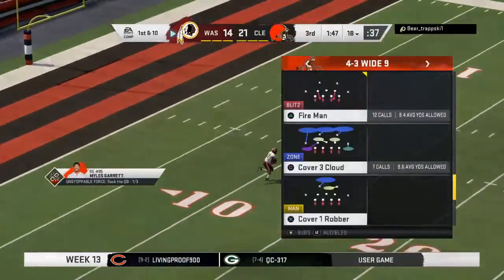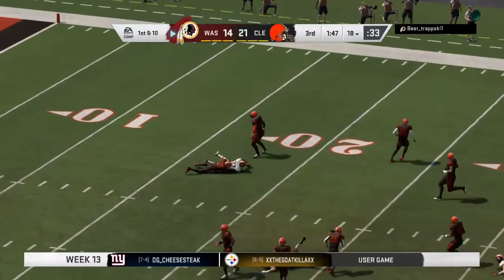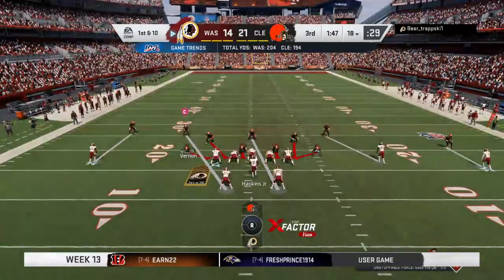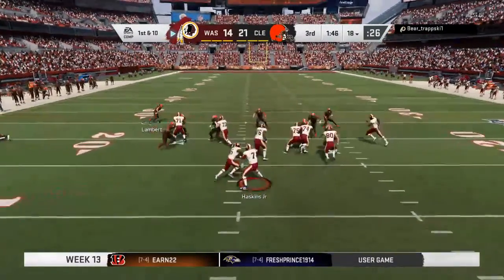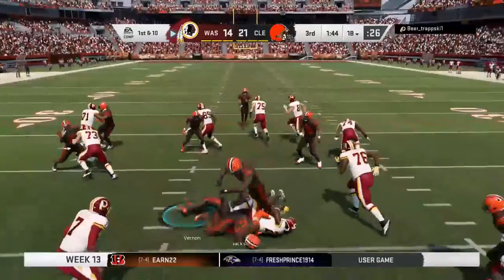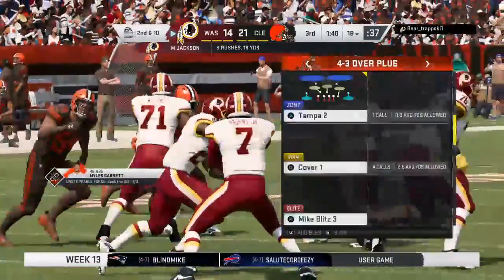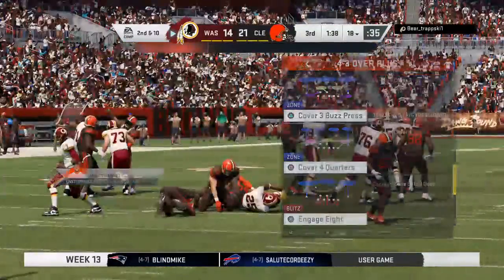The Redskins take over first and 10 at their own 18-yard line. Out there ready for this next drive, the Redskins offense. They'll look for a drive to tie this up, down 21-14, as they have it first and 10. A running play on first down, and it turns into a fight just to get back to the line of scrimmage. Olivier Vernon brings him down.